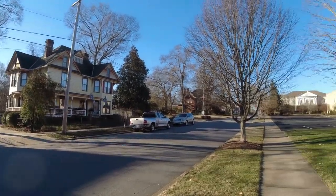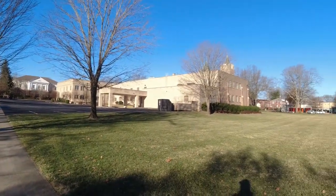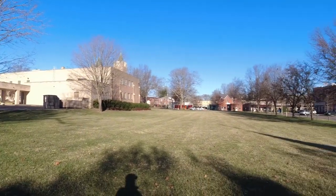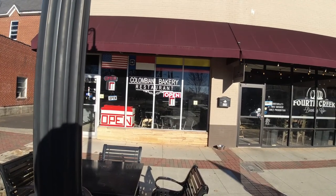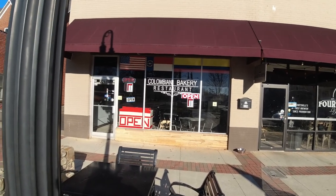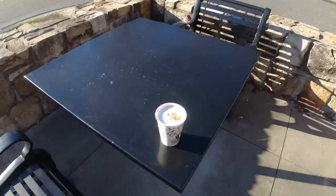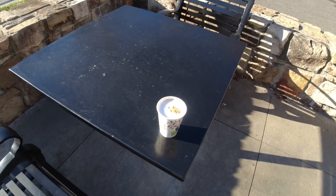Pan around here. This is the other side of the church, the Methodist Church. And we're going to head back over to Main Street over here. So I just went inside the Colombian Bakery and Restaurant here and got me a hot piping cappuccino. Show you my cappuccino. There it is there. And I'm ready to gulp that down. It's still 26 degrees. Yeah, gotta have a coffee or cappuccino.